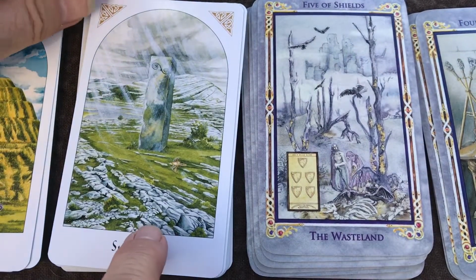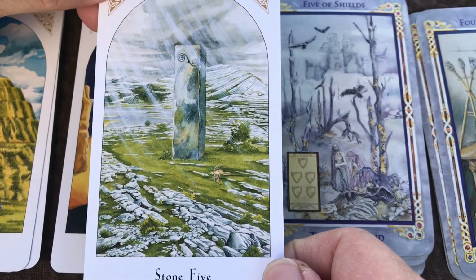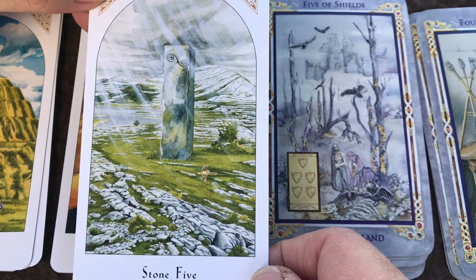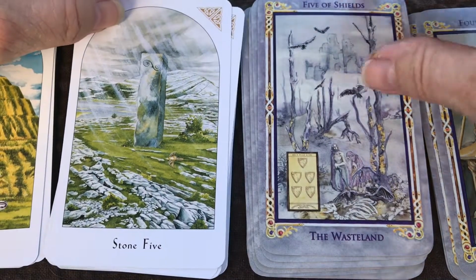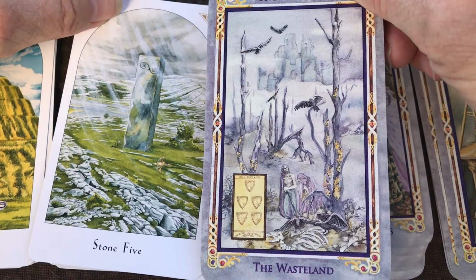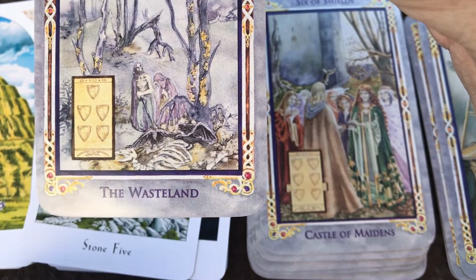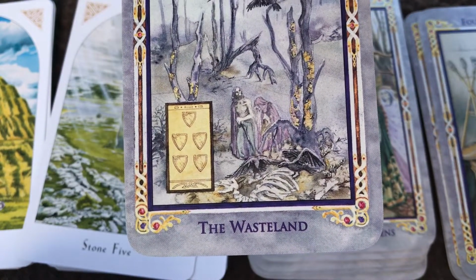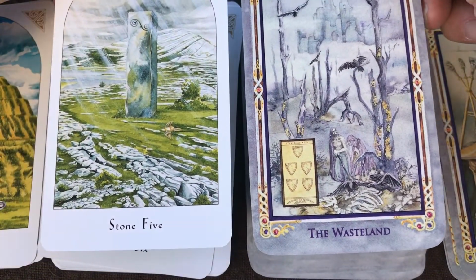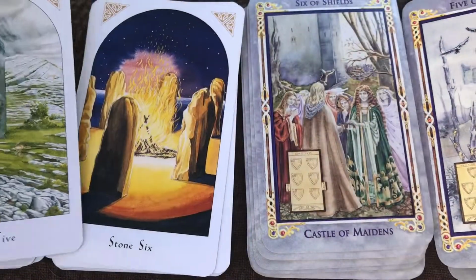Stone 5. Kind of that stark feeling. Wintry. And 5 of shields, the Wasteland. And we've got figures down here that look like they're needy or wanting. So those are the 5 of pentacles, coins, stones, shields.